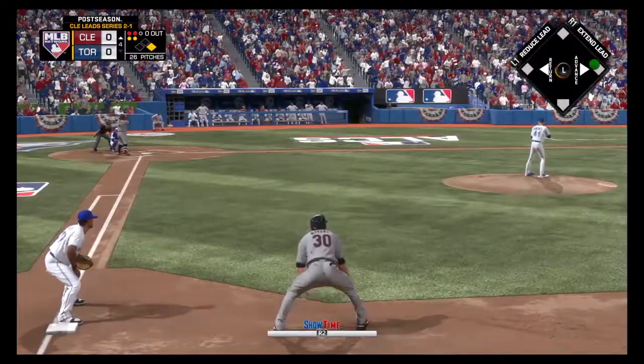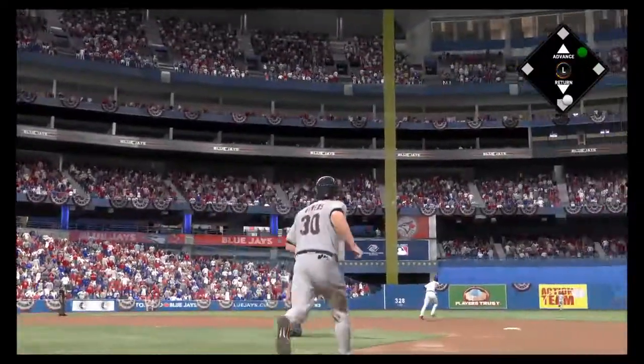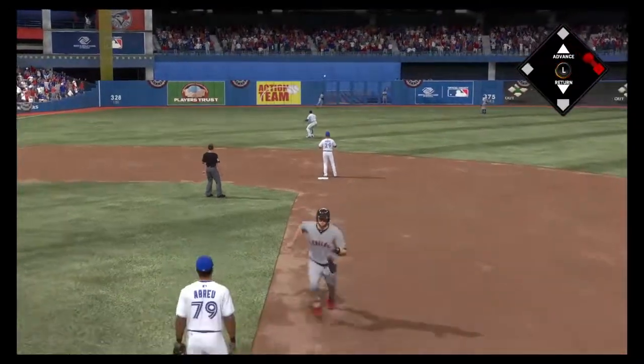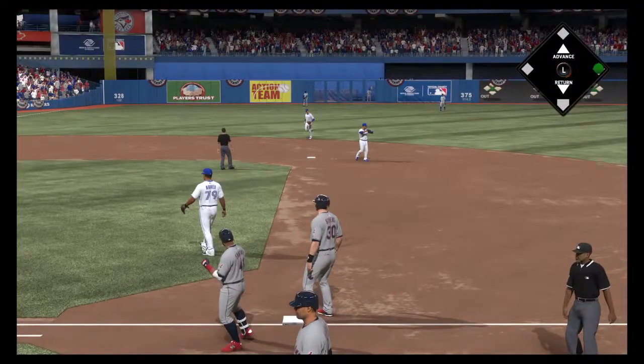First baseman, Carlos Santana. He's set. Here's the 2-2. This is hit the other way out toward left field. After it is Upton. And that's the first out of the inning. And he will scurry back to first as he'll think twice about trying to move up.